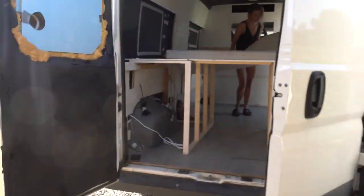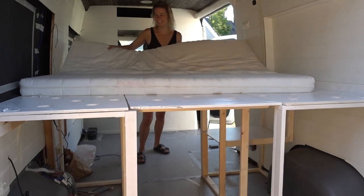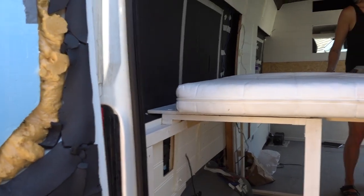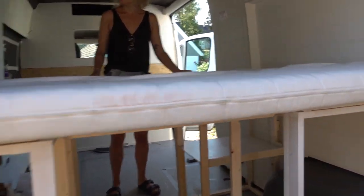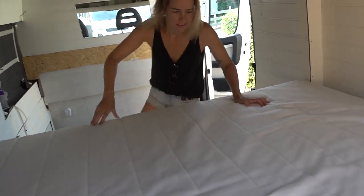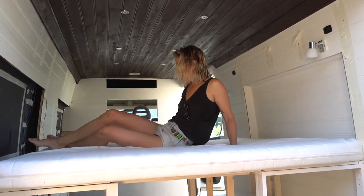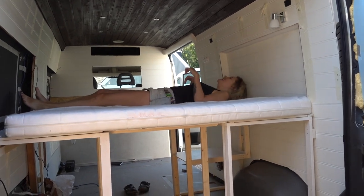So last night we finished up the bed and we painted it, and now it's been drying overnight, and we're gonna try it out. So excited! Look at that! So this is our old mattress, so it's not really cut to the full length and everything, but it's gonna work. You think it's gonna hold? Yes. What? Oh, look at that! Full length! It's a lot wider.